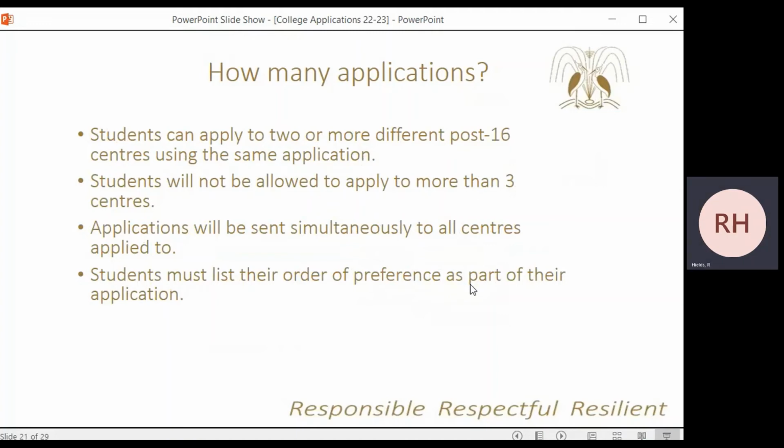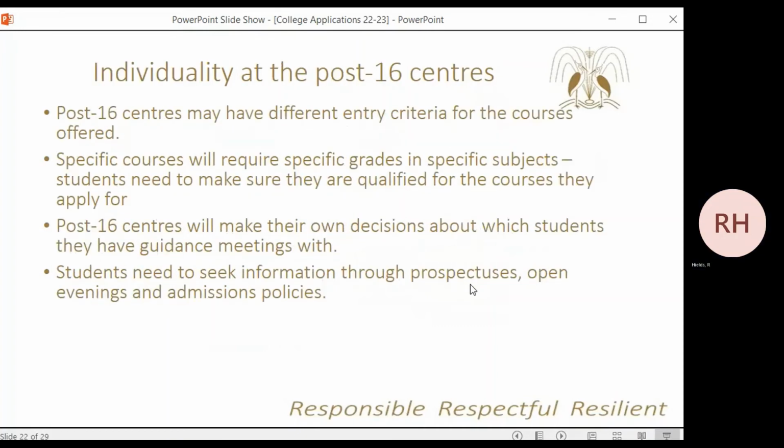The personal statement needs to be more generic, though each application will give them the option to answer some extra questions that the individual college has asked. They have to list their order of preference as part of their application. As I said earlier, some colleges won't give you guidance meetings if you're not correctly placed within the order of preference, and I will be speaking to the students to make sure that they get the best order of preference, to get the most guidance meetings, and then hopefully get the most offers.